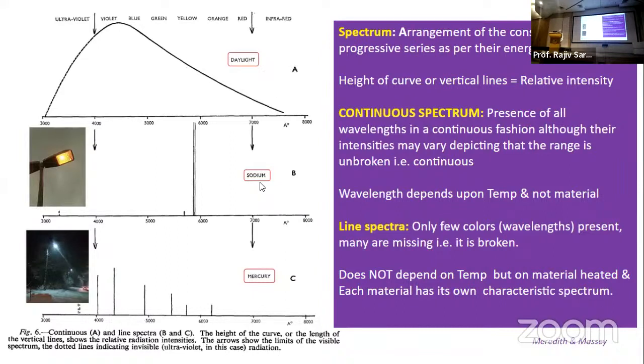So this is sodium, you see sodium light. I don't know these days whether they have these sodium lights or mercury lamps, but earlier when we were small, street lamps used to be either sodium or mercury vapor lamps. Sodium produces a characteristic radiation around 5,900 Angstrom, and it is yellowish, because depending on where it is, that color light is emitted. Whereas the mercury vapor lamps are more towards the blue and violet side. The light was bluish, not completely blue.